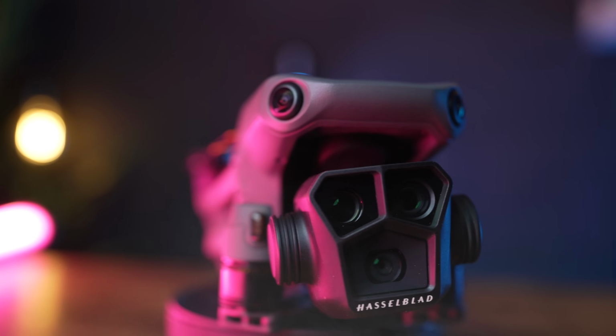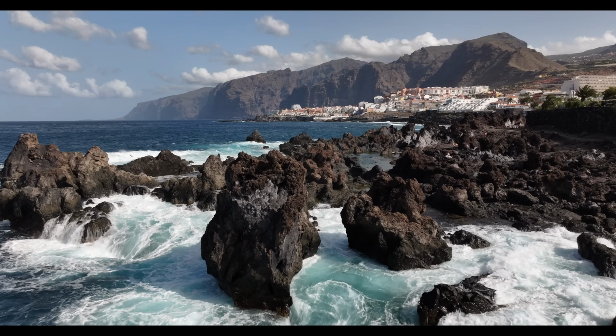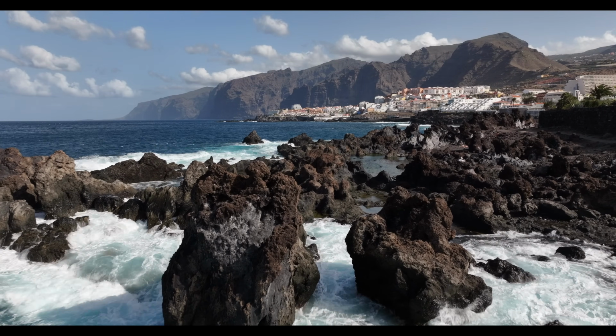The DJI Mavic 3 Pro was launched in April 2023, another version of the Mavic 3 flagship line. I've been testing this drone now for the last few months and I'll give you my honest opinion, what it's been like, my experience over these last few months, and how I think this drone can be made even better.